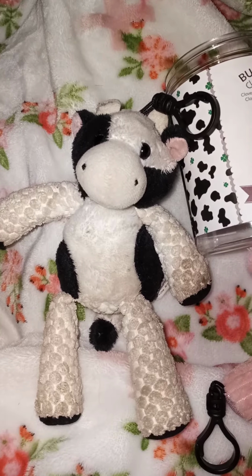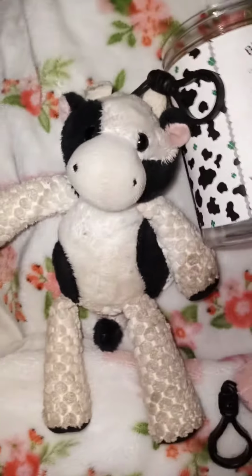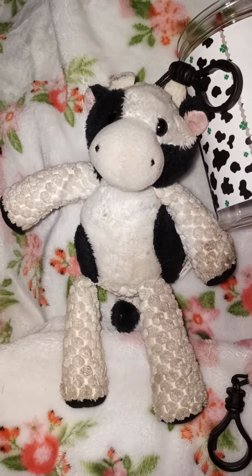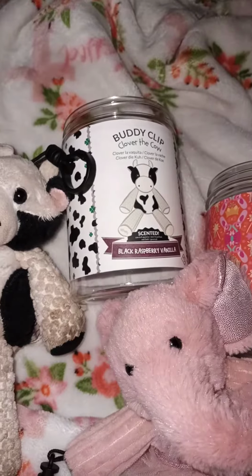And here are them out of the packaging. Sorry, this one's a little bit dirty. I used to carry it on my purse, so it got a tad bit dirty. But that is Clover the cow.